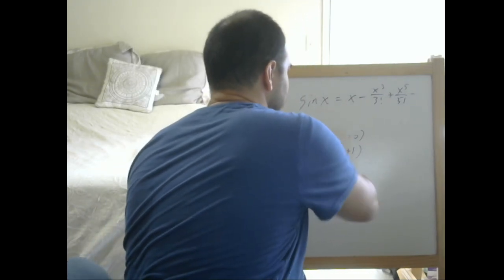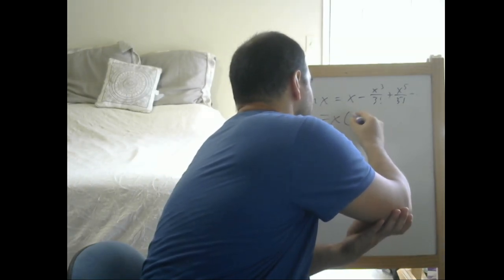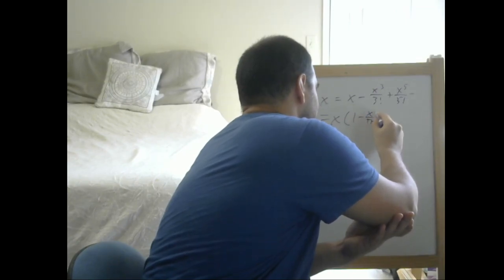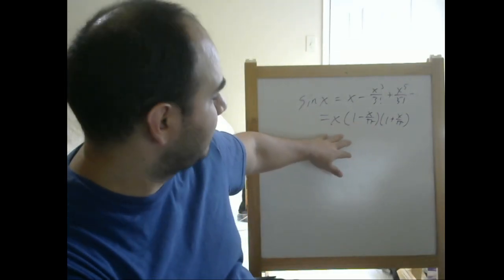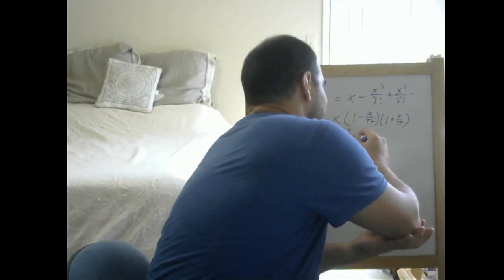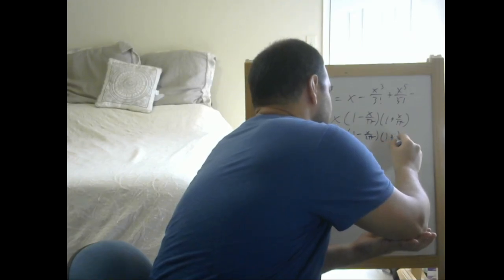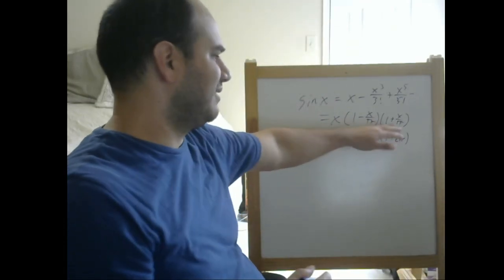So then if he wrote it as a product of its zeros, then he would get something. So this right-hand side would be 0 whenever x is 0. It'd be 0 whenever x is pi. It'd be 0 whenever x is negative pi. And then we continue to add on terms, right? And so on and so forth. And then each of these would kind of pair up.